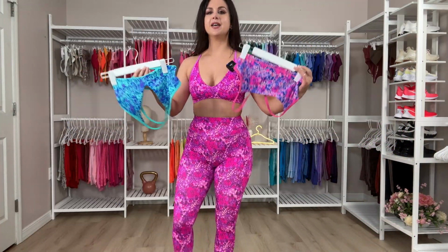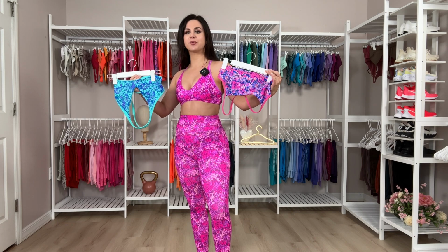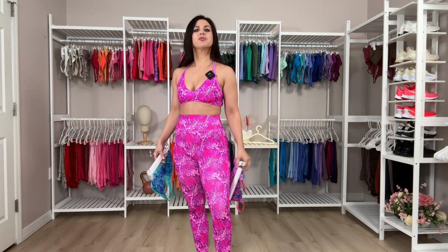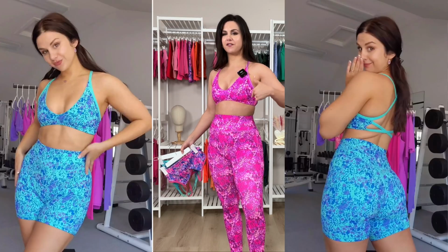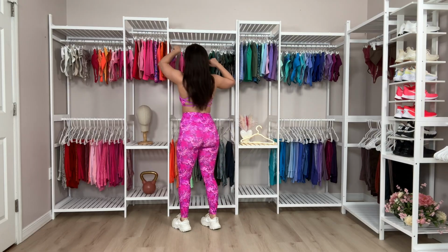They've had many renditions of this fashion print. I'm not a big print person, it really depends. I guess you can say I'm pretty picky when it comes to prints, but when Buffbunny does their fashion print, it's always a win for me. They're just really good at it, you know what I mean?